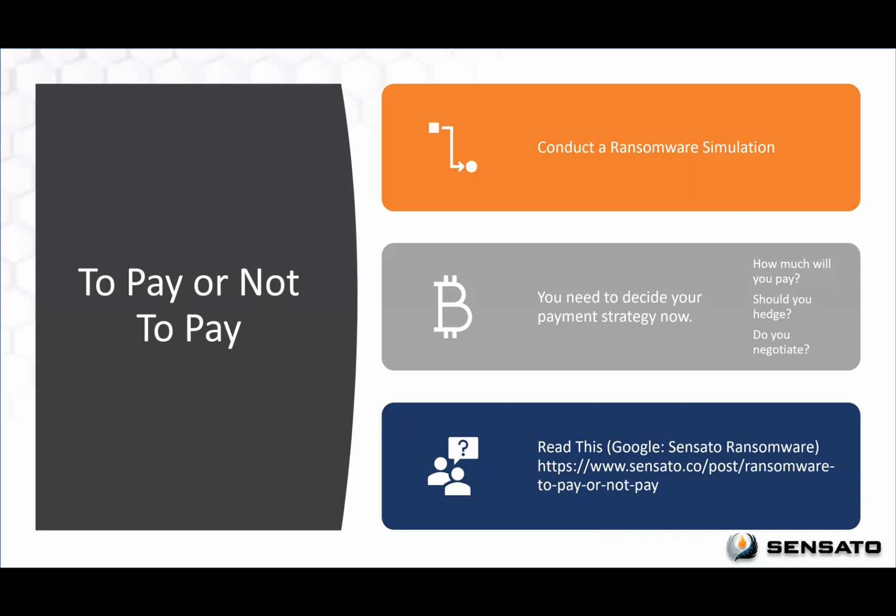You need to think about how much you're going to pay. Is there a limit? Is there some number that's just too much and exceeds the benefit of payment? Hedging is something CFOs do ask us about. Should we buy a bunch of Bitcoin and have it in case we ever get hit, kind of like insurance? That depends on your economics and your margins, obviously, but given the rise of Bitcoin dollars, it's something you may want to think about. It is part of that conversation, I believe.